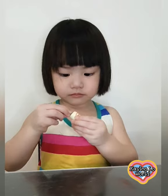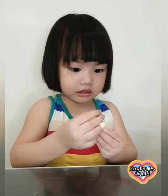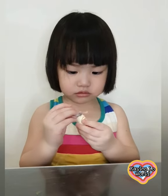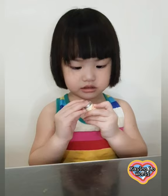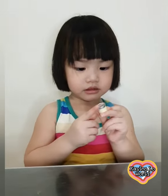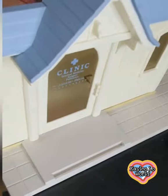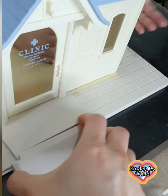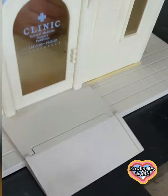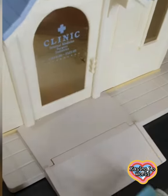Okay. Time to set up the hospital. Ready to set up? Yes, we are going to put on this ramp. Oh, what is that? Ramp. Oh, we got a window. Oh, we got a bigger window. Yeah, this is the ramp so the wheelchair can go up. Like this.